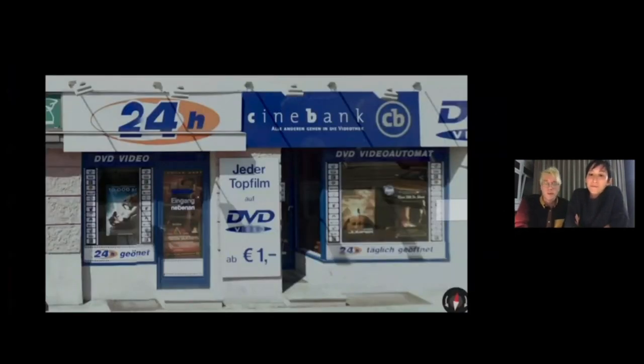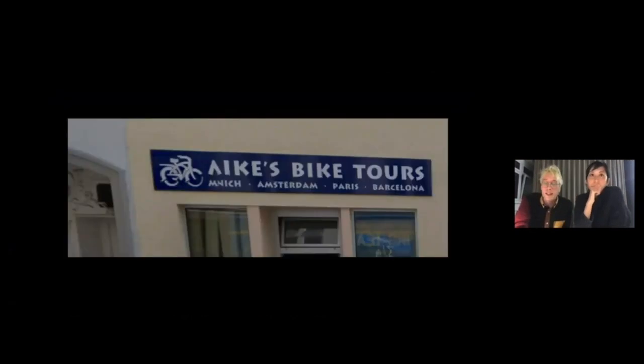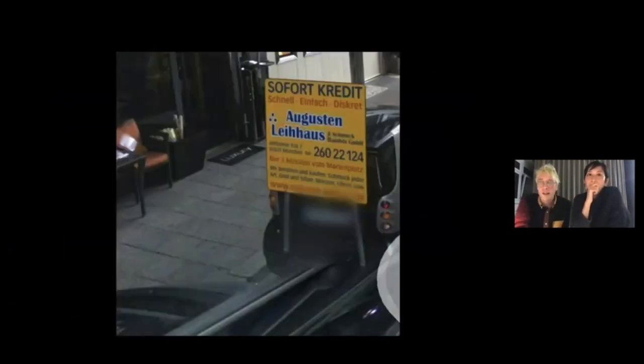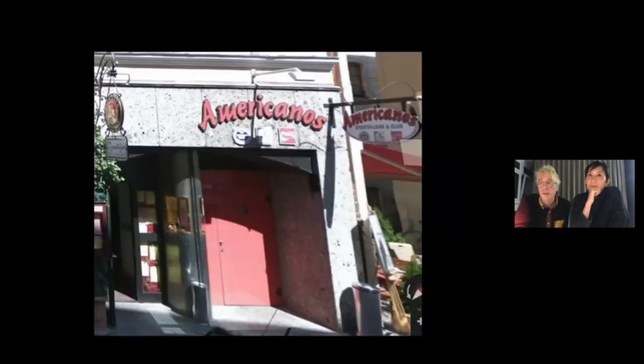Whilst we were on lockdown, we went for a visual walk on Google Street View. And we realized that Munich is full of these amazing shop graphics. We went more outside the center of Munich, to the periphery, which was also part of the theater. The theater wanted to create offsite projects where they bring the theater to the people outside of the normal theater audience.